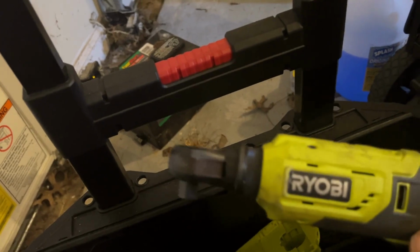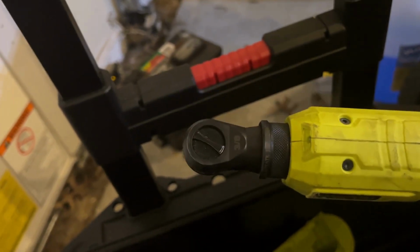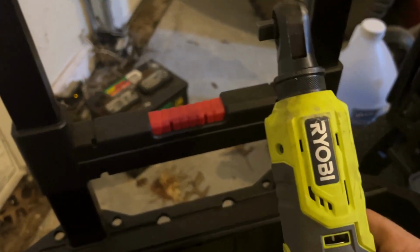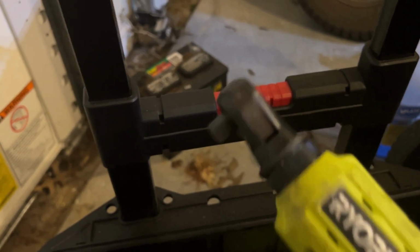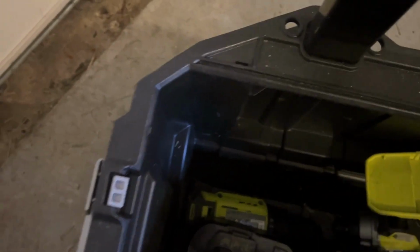Then I have this 3/8 ratchet, very good. I don't use it as much as I thought I would, but it does come in handy when you're in a tight spot and you can fit this down there, or with an extension or something, but you can't turn easily, and it'll turn for you. So that's really nice there. And then I have a few batteries that I take with me, and a charger.